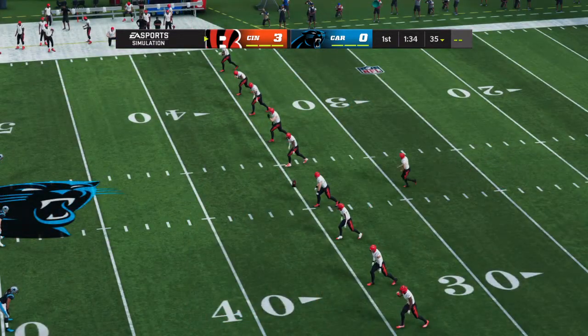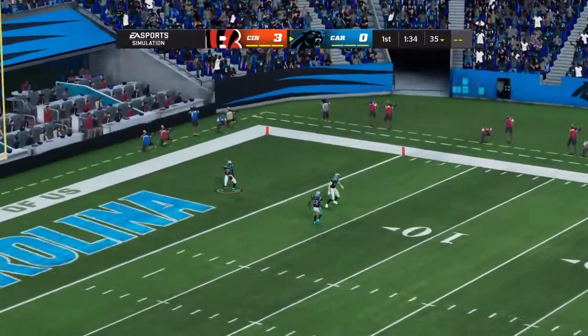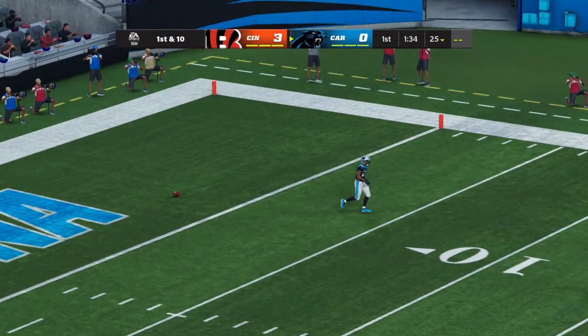Here's McPherson now to send it away. And Abdullah will not try to bring it out.